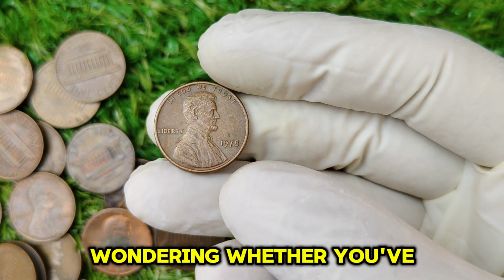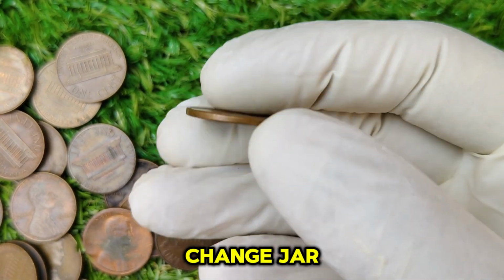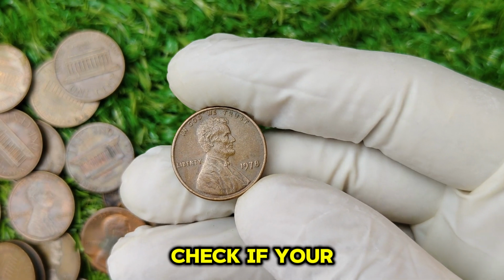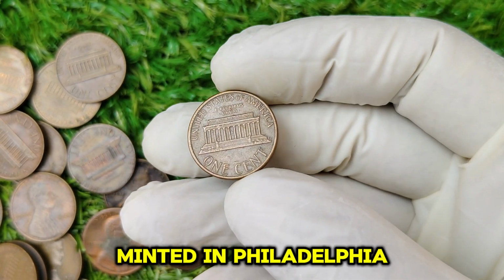If you're sitting there wondering whether you've got a valuable 1978 penny lying around in your change jar, here are some tips to help you identify its worth. 1. Check for the no mint mark first. Check if your penny has no mint mark. This is a key identifier that it was minted in Philadelphia.